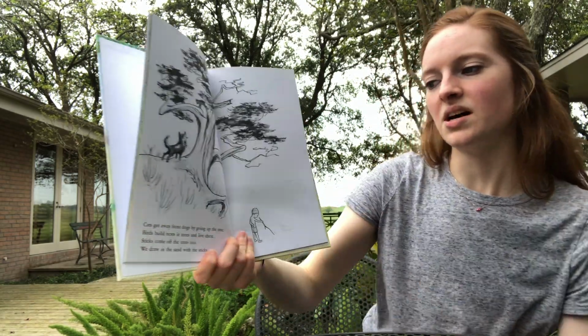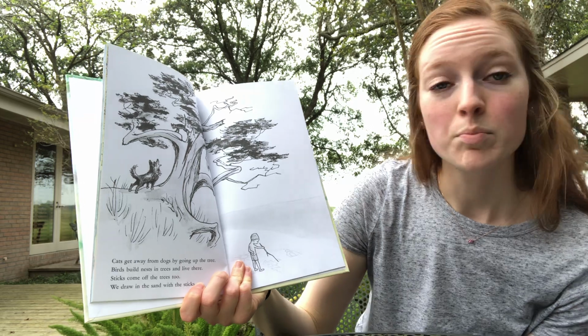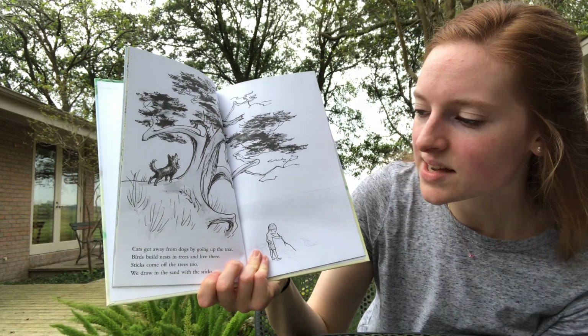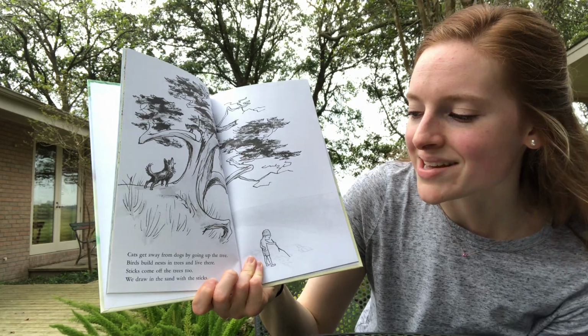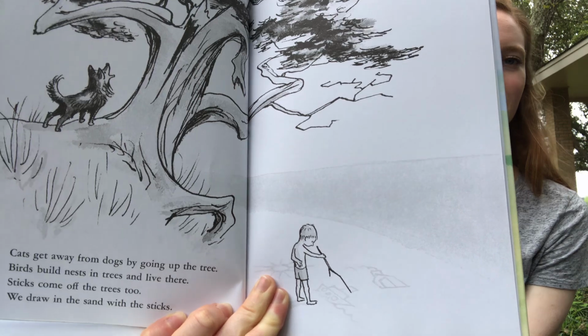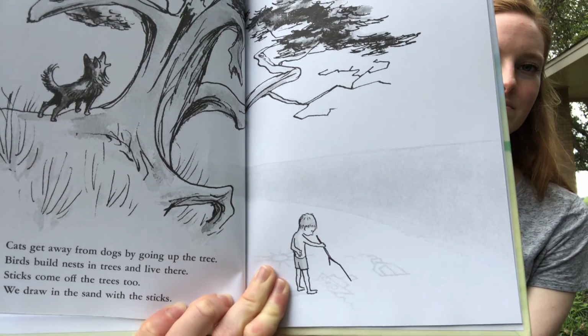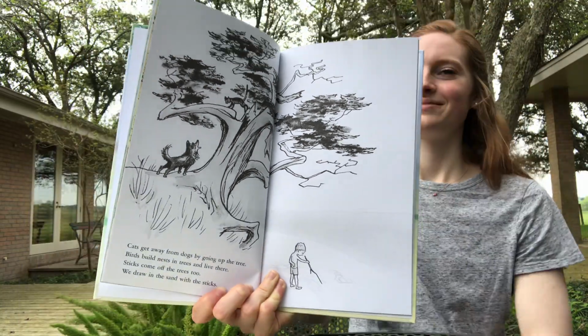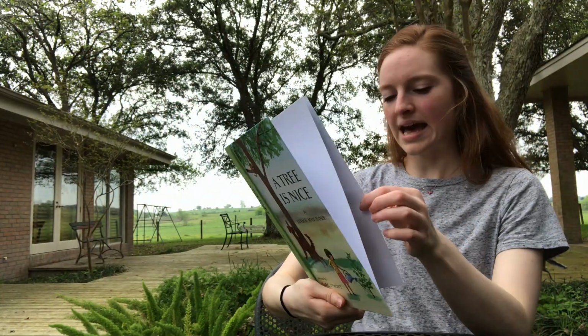Cats get away from dogs by going up the tree. Birds build nests in trees and live there. Sticks come off the trees too. We draw in the sand with the sticks. Do you see the little boy drawing pictures in the sand with a stick? And there's the dog. And look who he's barking at. Barking at the little cat.